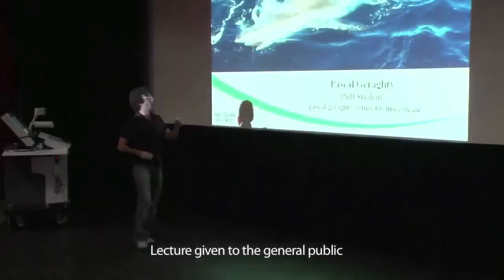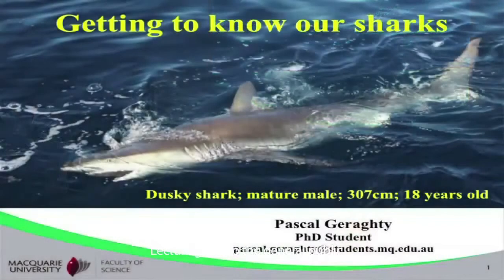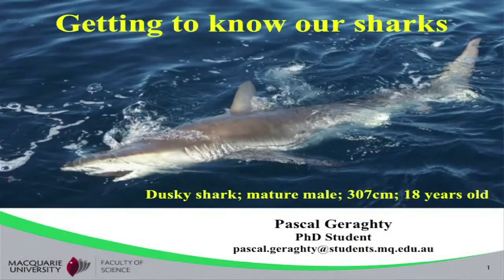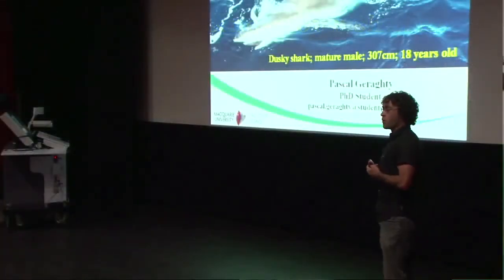I wanted to start the talk tonight by introducing you to a shark that I recently got to know. It happens to be a male dusky shark. It was over 3 metres long and it weighed about 300 kilograms. And it was found in the waters near Port Macquarie.